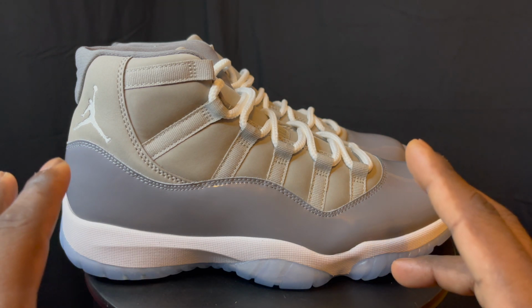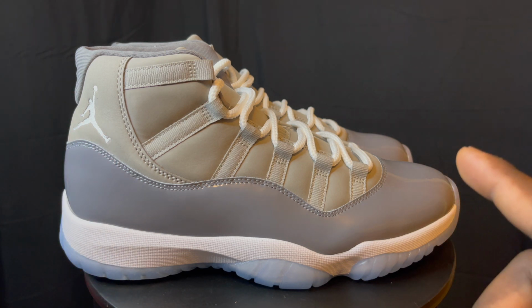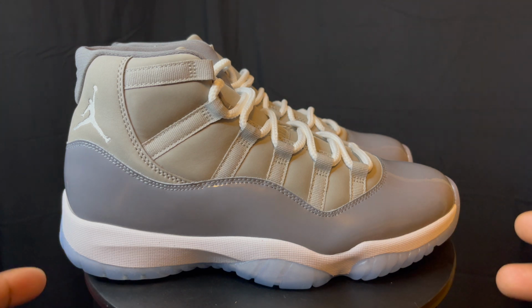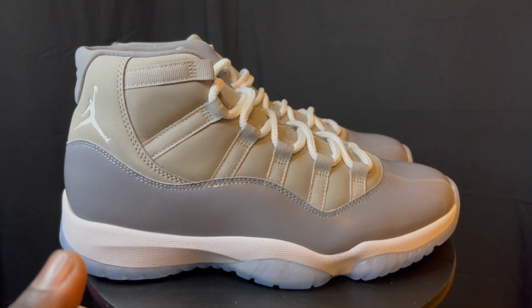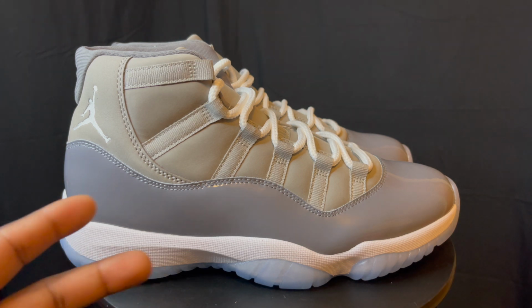At first, I'm gonna keep it real with y'all. I was never really a Cool Gray 11 fan. I really wasn't. I like the Cool Gray 4s, but I did not really like the Cool Gray 11s. I was never really big on 11s growing up. I liked a lot of 4s. I liked the 6s a little bit, but really the 14 is just my favorite. That's kind of where I was at.